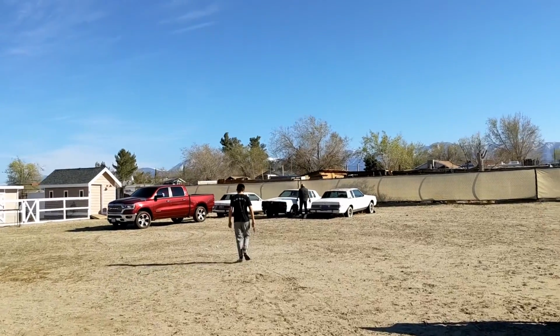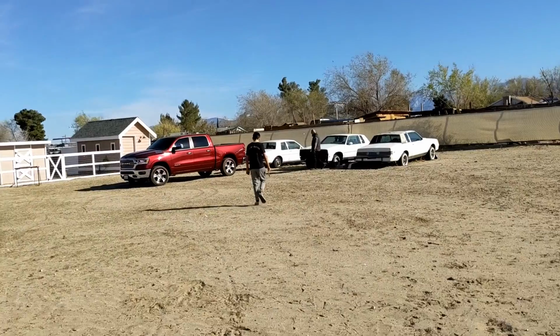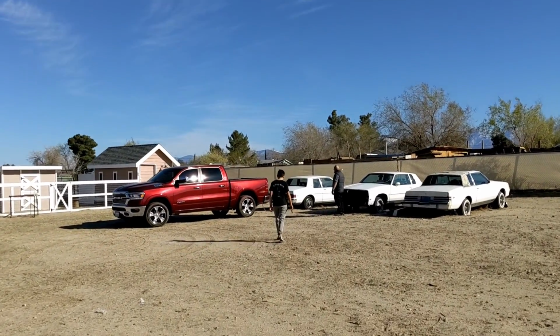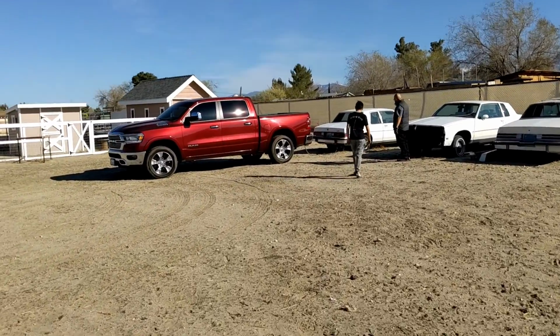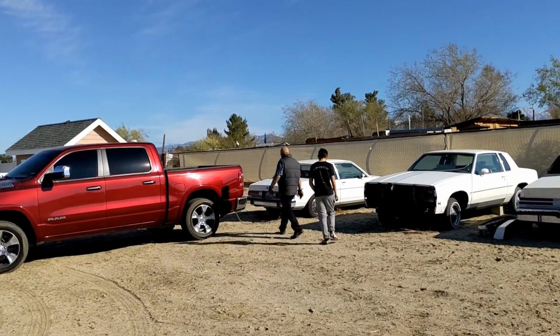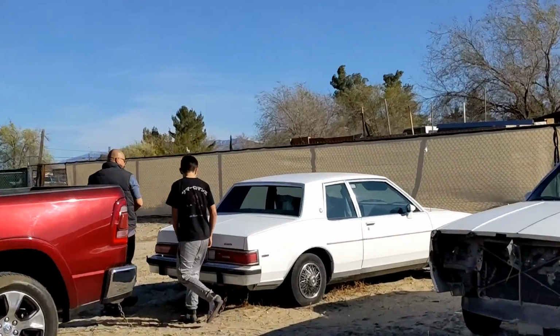We're moving the cars in the back to the front so we can level it out. But I have to show you something funny. I'm trying to get it on camera. Somebody didn't want to be left out of the process. Let's see if you can see.